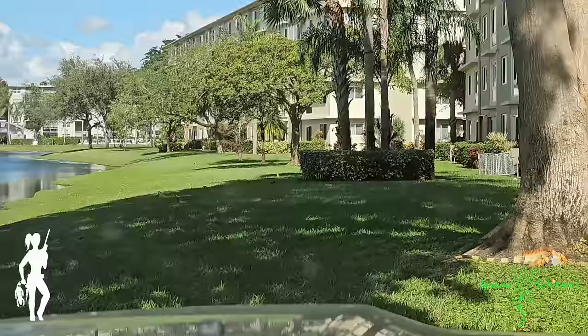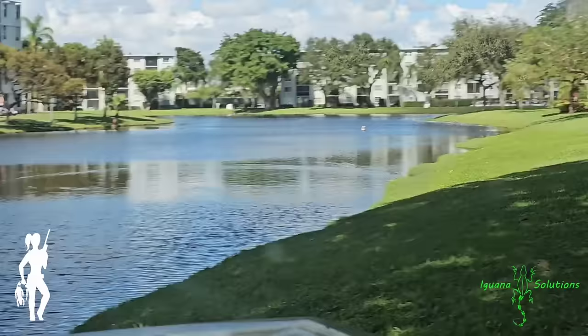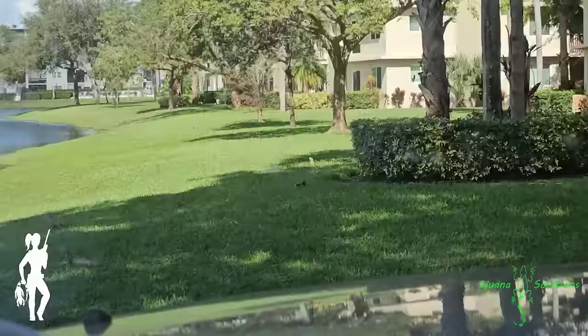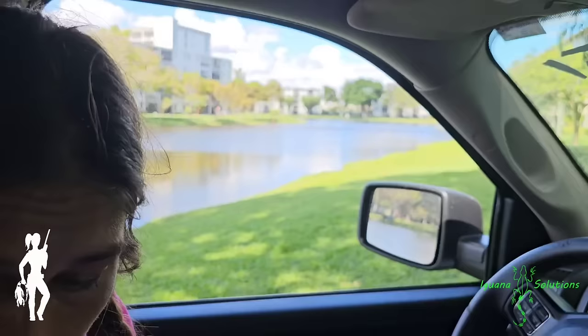Still going up the tree. I'm going to cut towards the lake and then I'm going to cut back towards the building so I can take the shots. Look at our iguanas up ahead. Cutting towards the building. Hopefully they don't run on me. Oh, this is beautiful. Look how big she is. That's a big Bertha female right there.